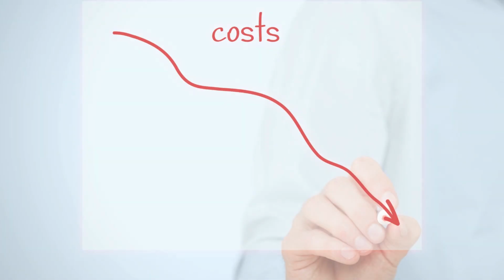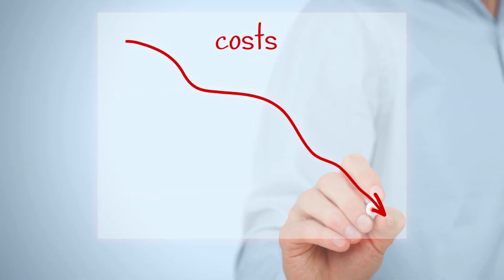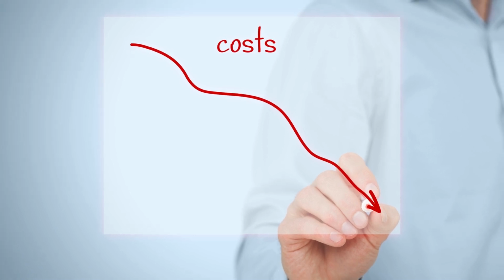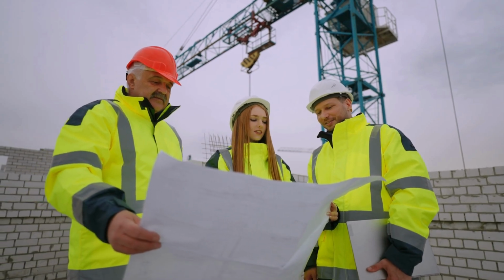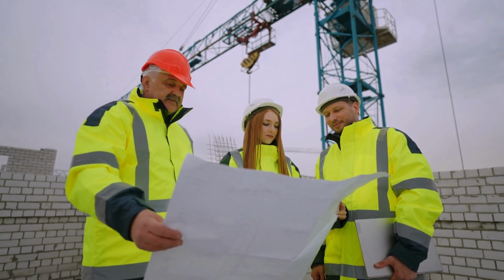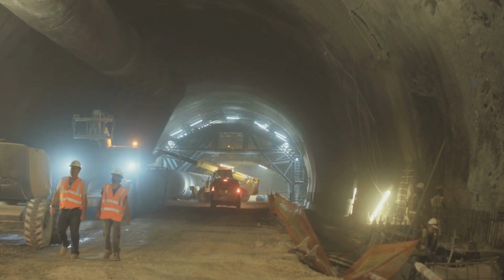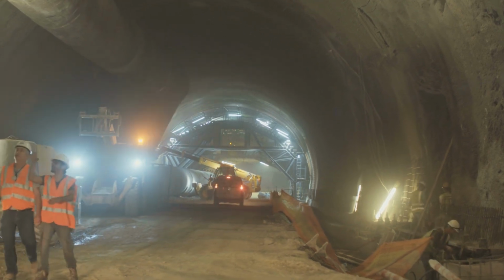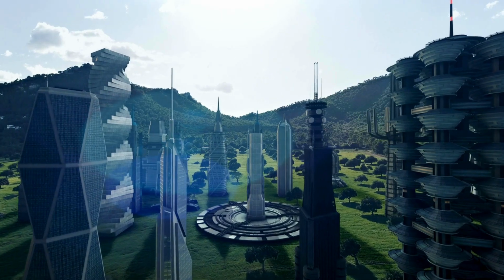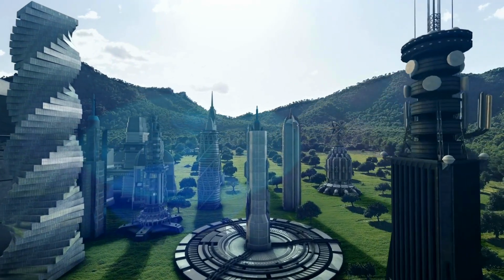But like any new technology, self-healing concrete faces challenges. The costs are currently higher compared to traditional concrete, and large-scale implementation has been slow. However, as research continues, the cost is expected to drop, and we may see it become a standard material for construction in the future. Imagine buildings, bridges, and roads built not just to be strong, but to be alive, to heal and adapt to the environment around them.